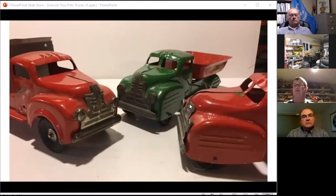Starting off with the right-hand side where the arrow is, the grill that has no tab leading to the top of the hood. The second one, which is the green truck, as you can see, it has a narrow top on it, which we call the 2 bar. And then on the next, going to the left on the red truck, there's what they call the flat top or 3 bar. That's the 3 different types of grills in this picture.